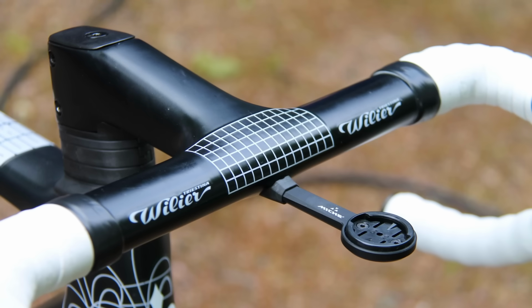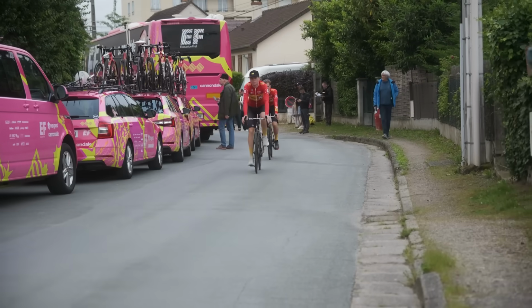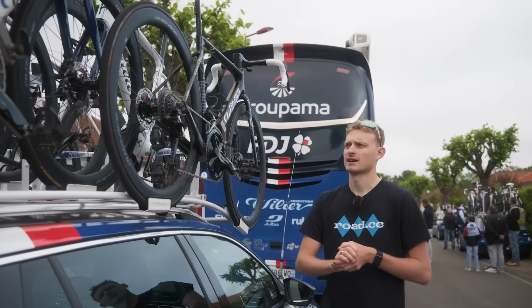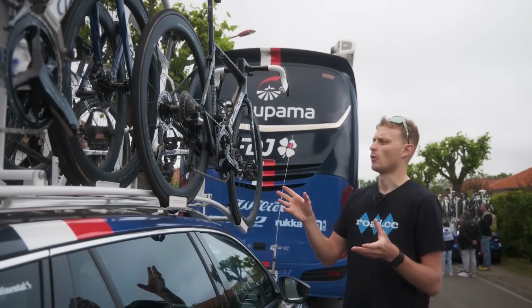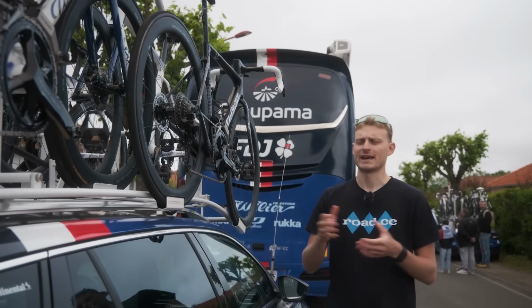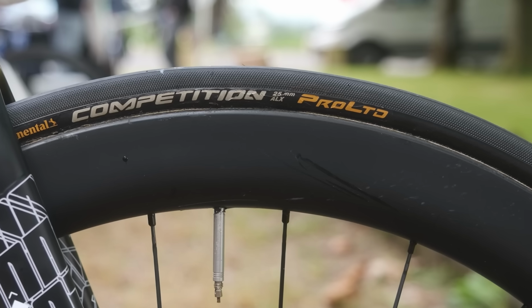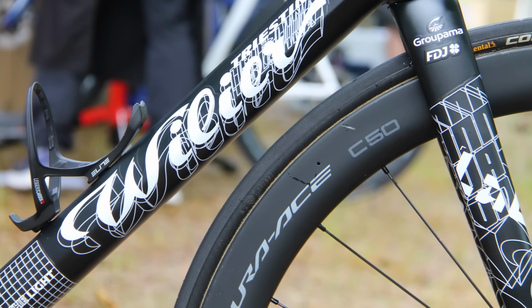We've also got an integrated cockpit, which is as to be expected. Most of the riders are now on integrated cockpits. One interesting thing that David Gaudu has done though is not gone for tubeless tyres or clinchers like everyone else in the race. These are tubular tyres. They're 25mm thick, which is potentially the thinnest ones we've seen at the race so far. They're on a set of Dura-Ace C50 wheels.